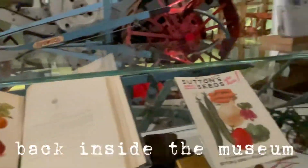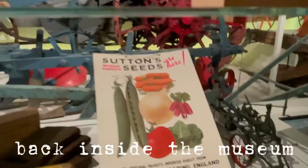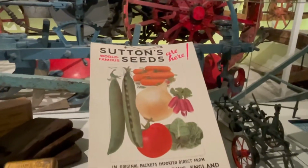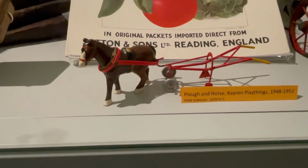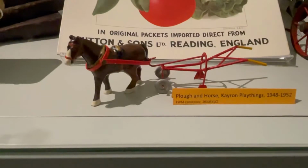Kind of apples here. Seeds, oh, they're quite good. Good company. Oh, look at these little horses. Plow and Horse, Karen Platen, 1948 to 1952. Wow, there's so many interesting things in here, guys.